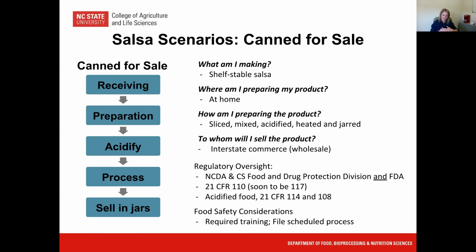And as with all facilities and all processes, whether you're at home or a commercial business, you would be subject to good manufacturing practices. In this case, keep in mind, this is a great example of knowing your product and knowing what regulation is tied with that product. Because this particular acidified product would indeed be under the regulation of Title 21 CFR 114 and 108. That's a registration for this particular commercial facility and this product. So we've got GMPs, which is 110, soon to be 117, 21 CFR 114 and 108. Three regulations tied with that product, right?